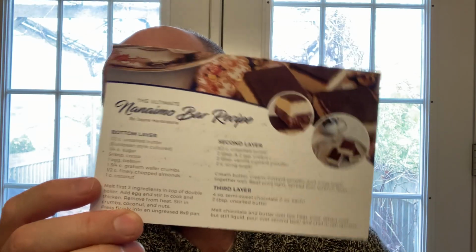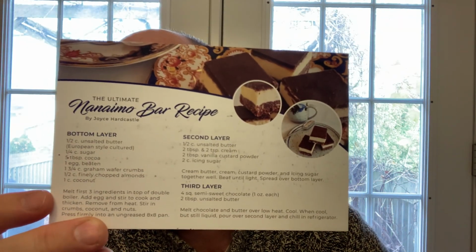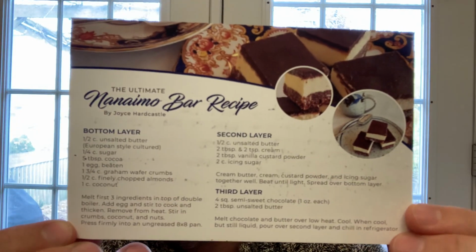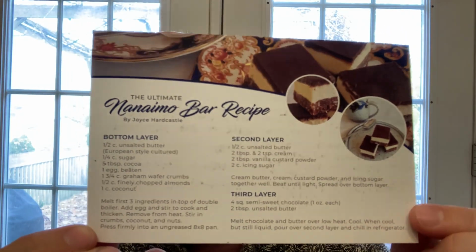I'm going to show this too. This is the recipe for making Nanaimo bars, if you want to yourself. Pause on that and you can see exactly how to make a delicious Nanaimo bar, and they are delicious. They're fantastic.